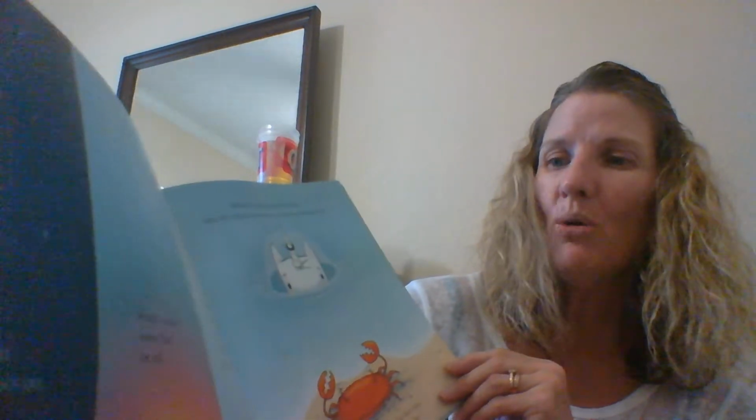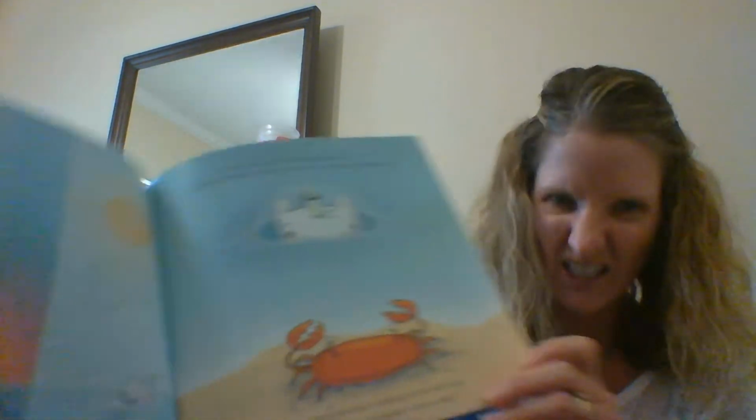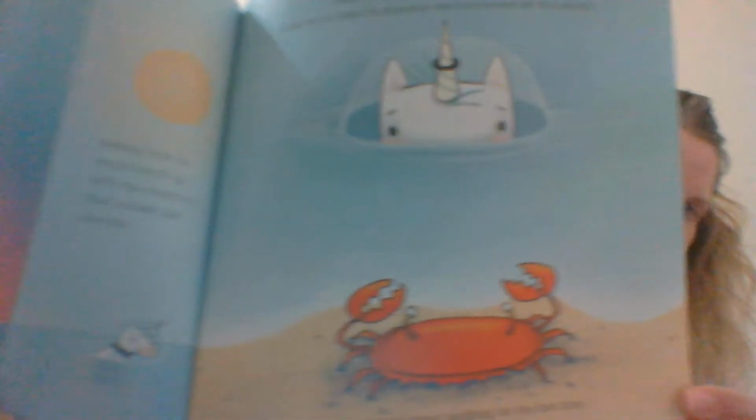Kelp swam toward land as fast as he could, which wasn't very fast at all, hoping that he could catch up with the creature that looked just like him. When he finally reached the shore, Kelp felt a little bit anxious. That means kind of nervous. He had never left the ocean. He was nervous about walking for the first time, but the land creatures made it look so easy.